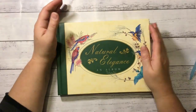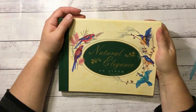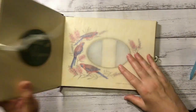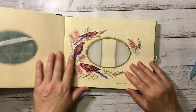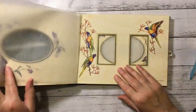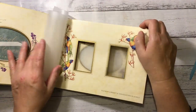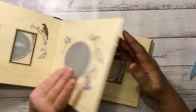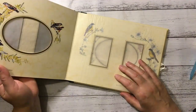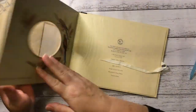Another one of them silly photo albums, Natural Elegance, an album. I don't think I have this one. And there were 2 copies of it in this particular secondhand store, so I just grabbed the one because the size of these I think is really nice. And the pictures are just beautiful. These are the ones I was really interested in because you could cut them down and have them as a really nice size. And every second page is like that. And of course, if you're careful, you can peel the pages apart and use both sides. But they're really nice pictures.